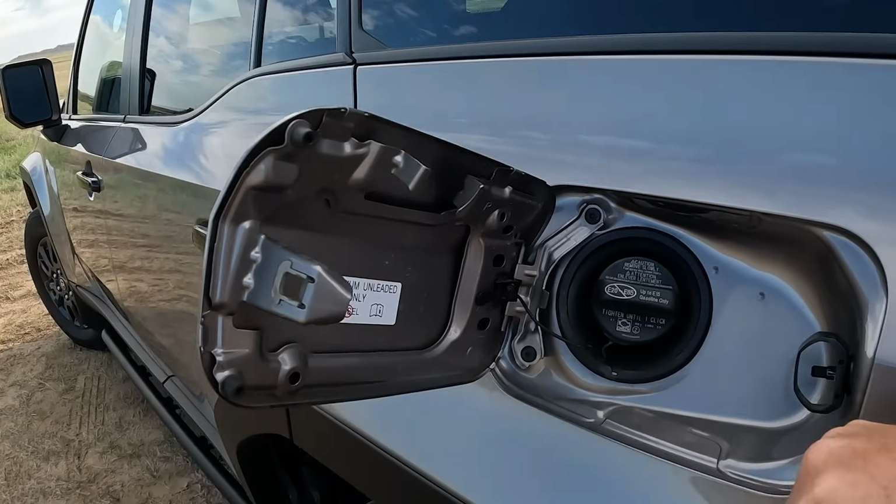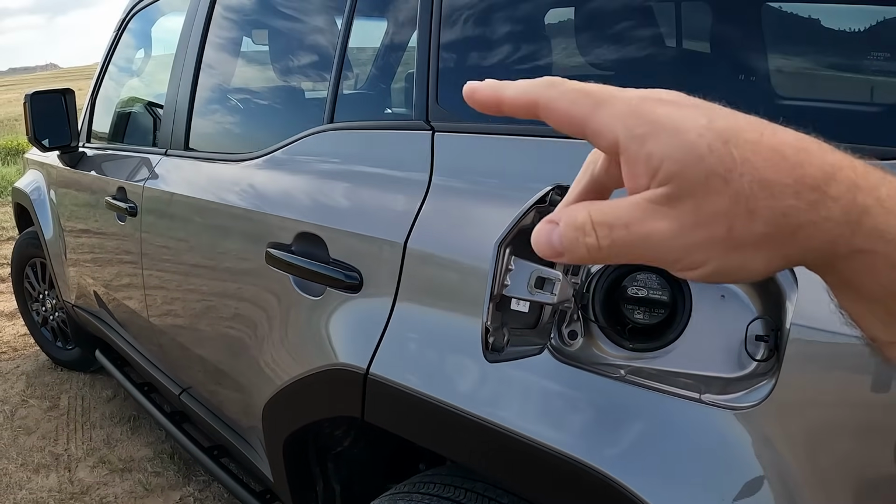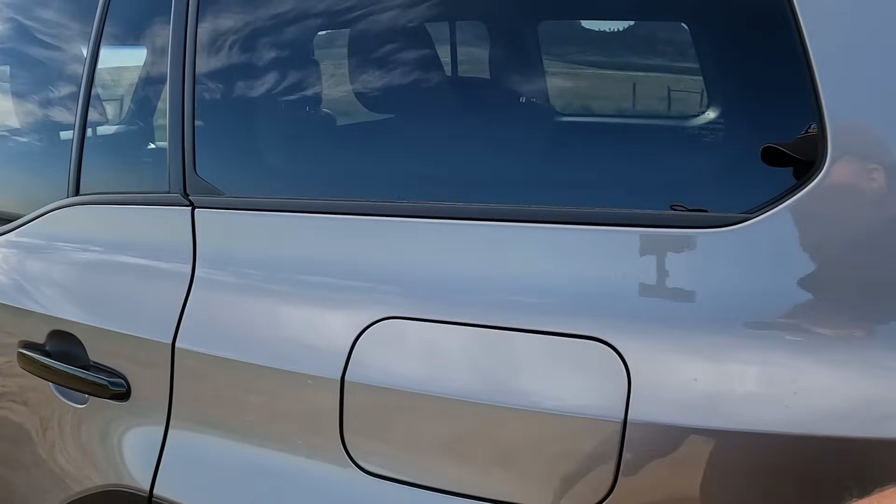I was surprised. 18-gallon gas tank in here. So I got 22 miles per gallon driving up to South Dakota and back, and an 18-gallon gas tank. Well, I had to stop and put gas in it for a couple-hour trip, which really surprised me. I wanted to go further. Land Cruiser, I want to cruise the world. Small gas tank, premium fuel only. Those are things that I don't like at all.